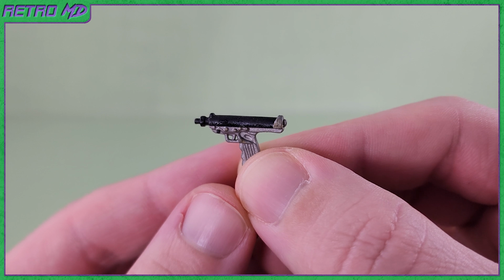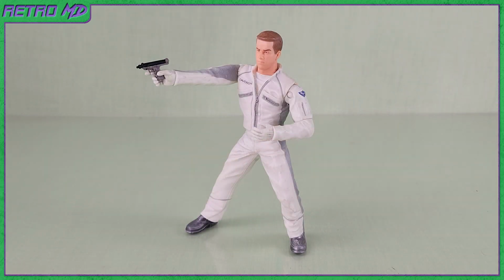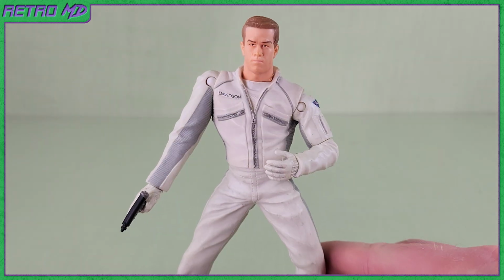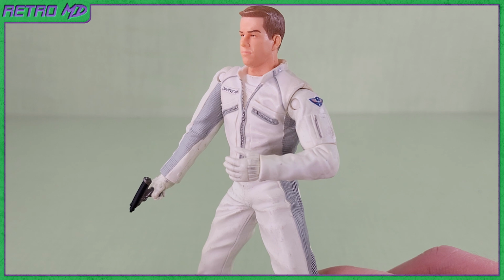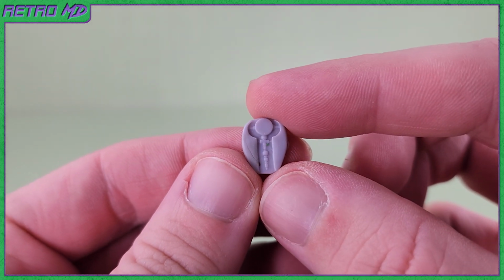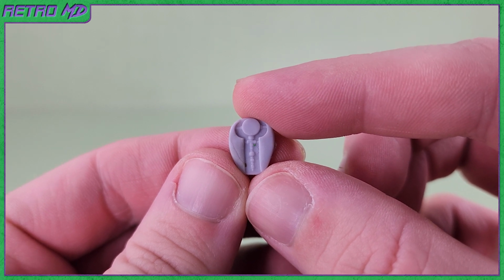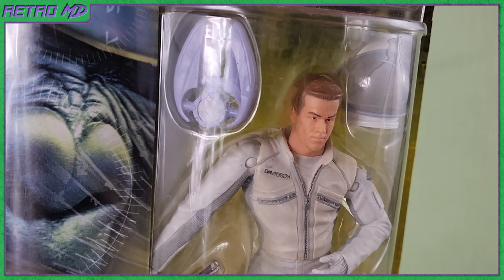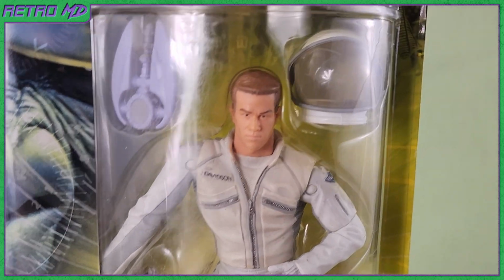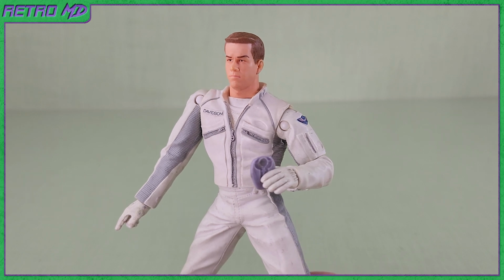The next accessory up is a little blaster. This is basically the only pose the right arm is good for. You can also have him holding it by his side as well. The next accessory up is the tracker. Fun fact is there was a variant of this tracker. While some figures were packaged with the closed tracker, others were packaged with the tracker open. The tracker can be placed in the left hand.